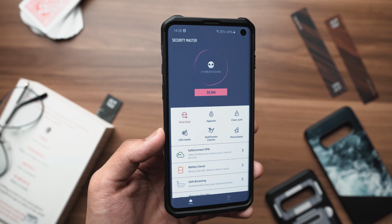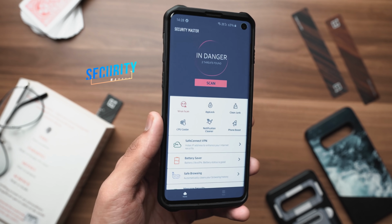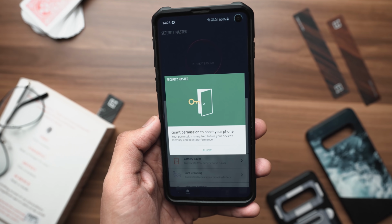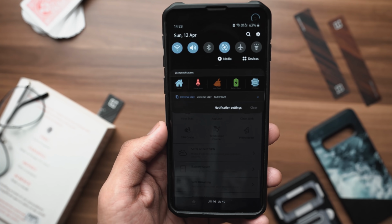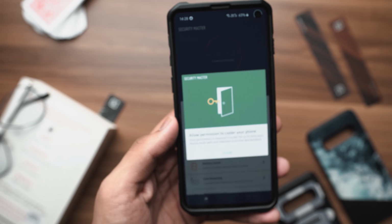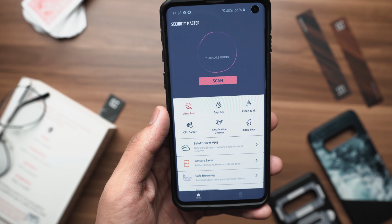Alright guys, moving on, we've got another application from the same developer. This is called Security Master, and much like Clean Master, this is supposed to be your antivirus solution to smartphone malware content. It's funny because this application should be classified as malware. The first time you install it, without even opening it, you'll get this notification tray on your notification bar, which has quick access to the settings here.